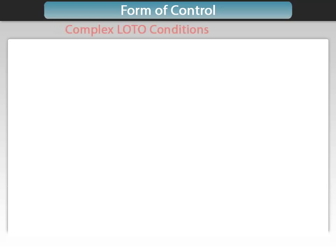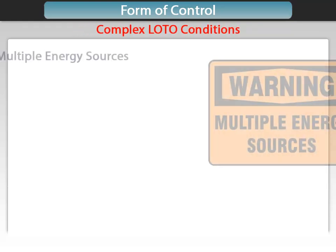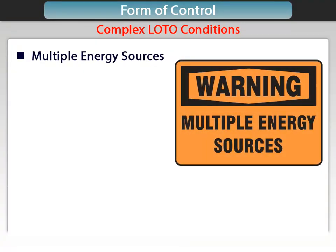The new NEC Code 70E for 2024 has clarified conditions for complex lockout-tagout. Let's go over these. Multiple energy sources. Technicians need to be aware of multiple energy sources. With the increased use of generators, alternative power systems, and backup systems, there is a need for additional care. In addition, verifying multiple methods of disconnecting an electrical source can catch alternate or undocumented feed.